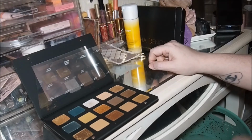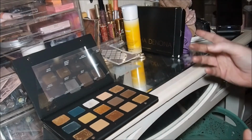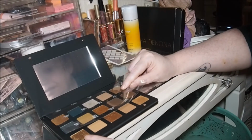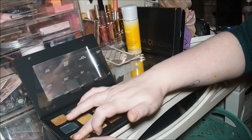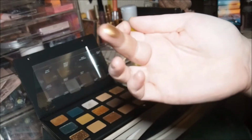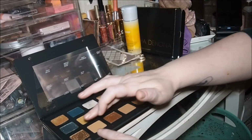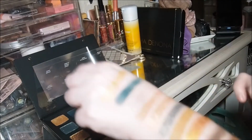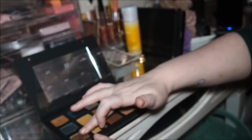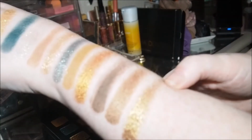Now, again, I am a bit salty with Look Fantastic, which I'll just do this bottom row and then we'll talk about why. So the first shade on the 3rd row is called Brass. These are just so pigmented. Right, that's not as pigmented as that shade there, but that is really foiled, so I wouldn't expect it to. Just going to go in with another swatch of it. So that's that.